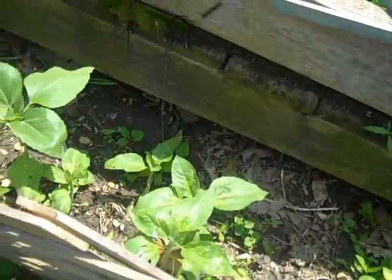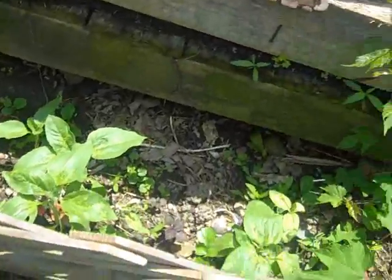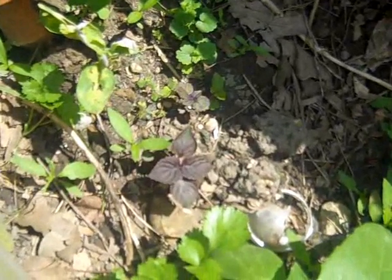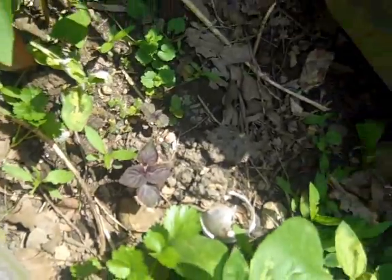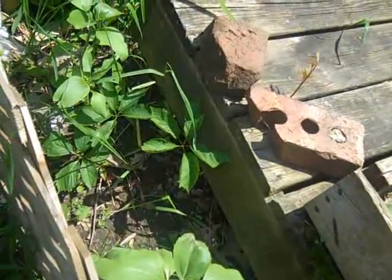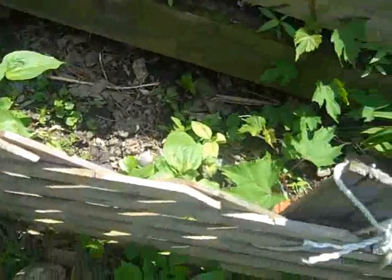The sunflowers are doing good. They're very good. And even got a little bit of that right there, which is black snake root. So, poison oak, yuck. But seems to be doing good.